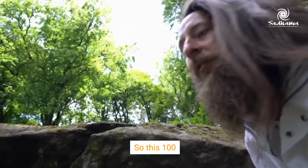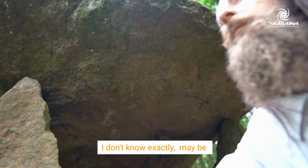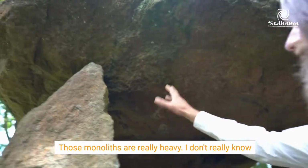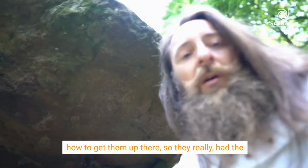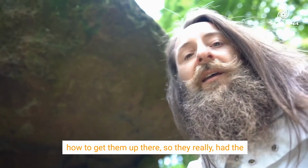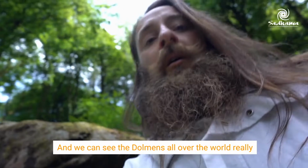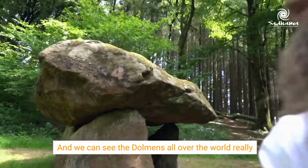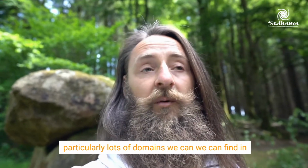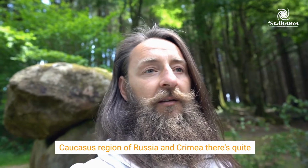So this is maybe a couple of hundreds of kilograms. Those monoliths are really heavy. I don't really know how to get them up there, so they really had the technology to do that. And we can see dolmens all over the world, really. Particularly lots of dolmens we can find in the Caucasus region of Russia and Crimea.